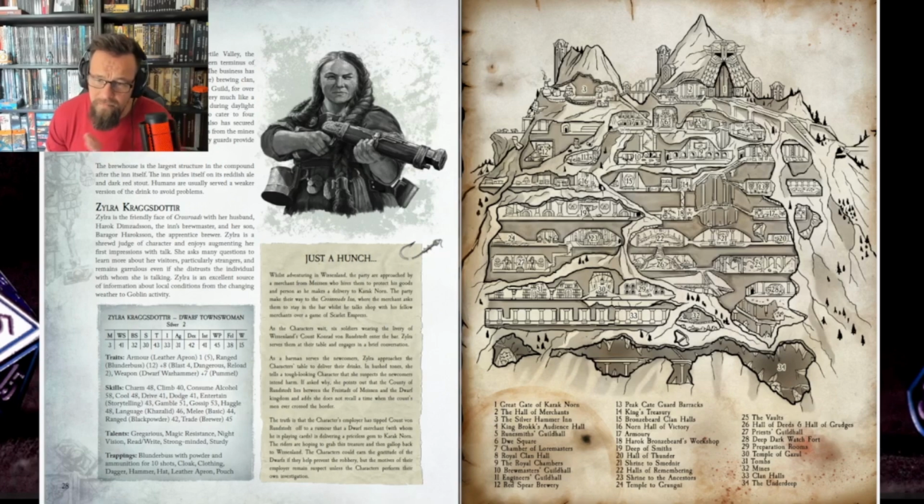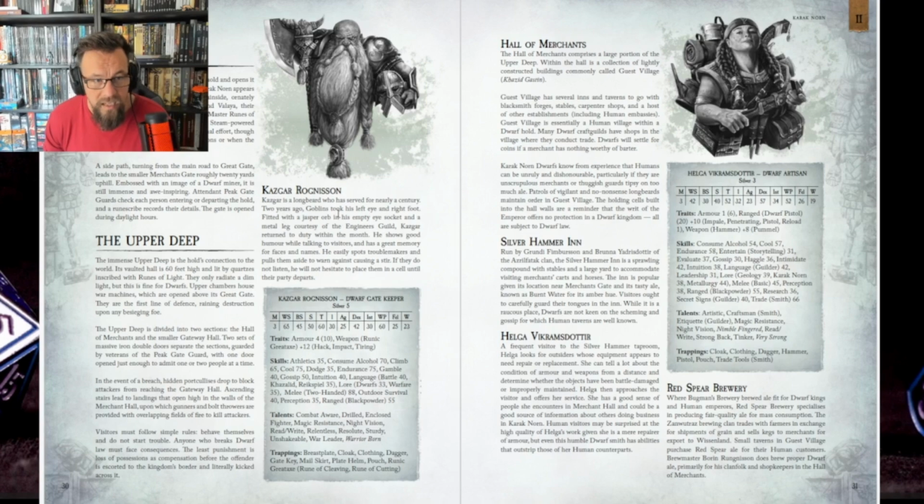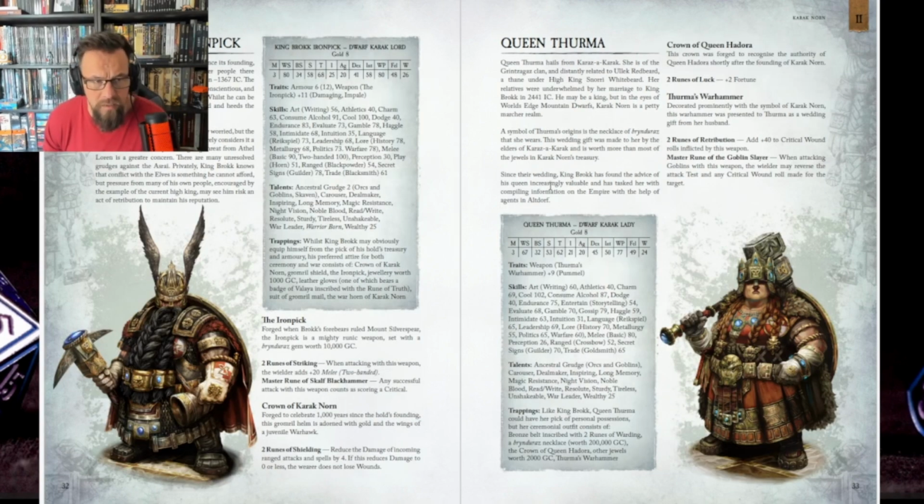We then get this amazing cross section of Karak Nord, broken down into 34 areas, and it's really, really good. But I do have a little bit of a grumble about this. It's got this wonderful key here, from 1 to 34. However, as we go on, I'll scroll back, don't worry.